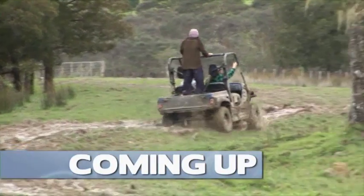It's the only time pig hunters run, when they hear that pig squealing, and away they go. Nothing gets in your way. You just take off like a lunatic. Good exercise. And coming up after the break, possums.